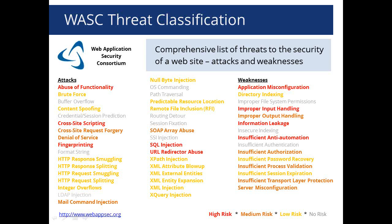So this is kind of our foundation, how we're thinking about the Oracle E-Business Suite. This is more of a technical, detailed view, but we're going through each of these and saying, okay, where within the application is it vulnerable, and how can we protect it against these types of attacks?